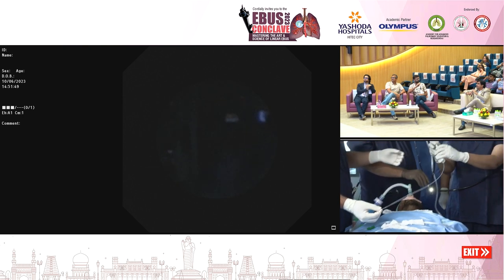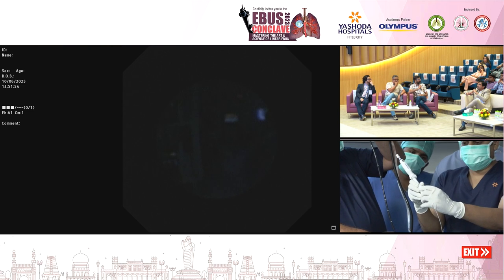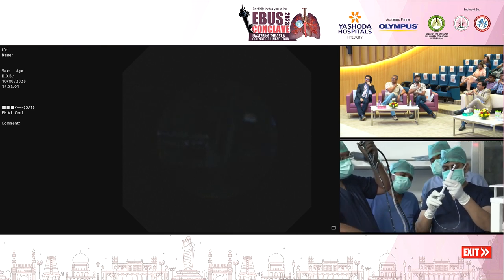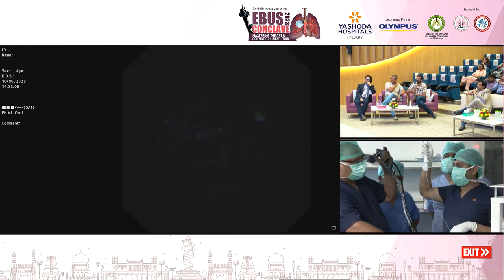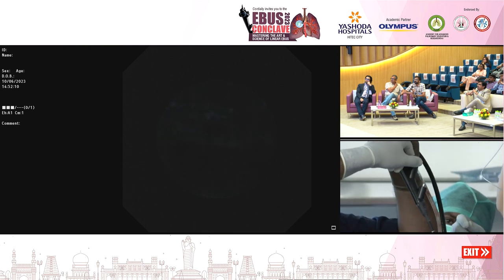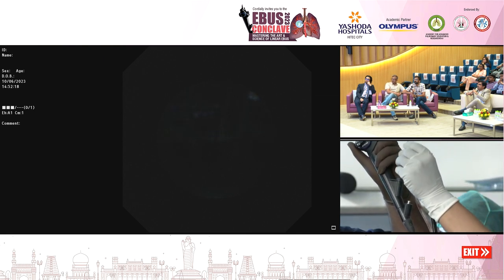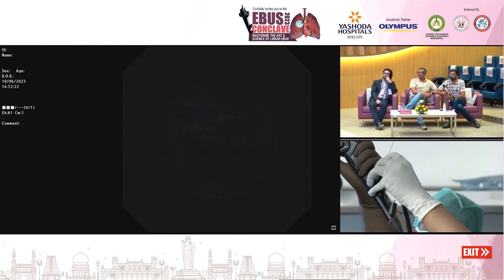I think the most important complication of this procedure is scope damage. So identifying the sheath and keeping it in proper position is the most important step. I think they'll be demonstrating it right now, how to confirm the position of the sheath before we go ahead with the EBUS. So we have fixed the adapter for the 19G needle, and now through that we are inserting the 19G needle. You should always be careful not to keep the scope flexed at the time of inserting the needle.